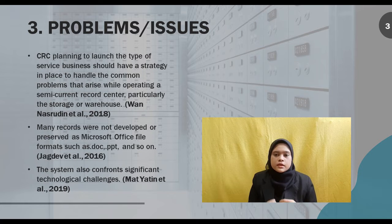Since the requirements for record management were not specific to certain file formats, many records were not developed or preserved as Microsoft Office file formats such as documents, PPT and so on. The Record Center made significant efforts in this version to ensure that all management solutions perform efficiently with any type of file, including Office files, CAD, PDF and pictures. The system also confronts significant technology challenges.